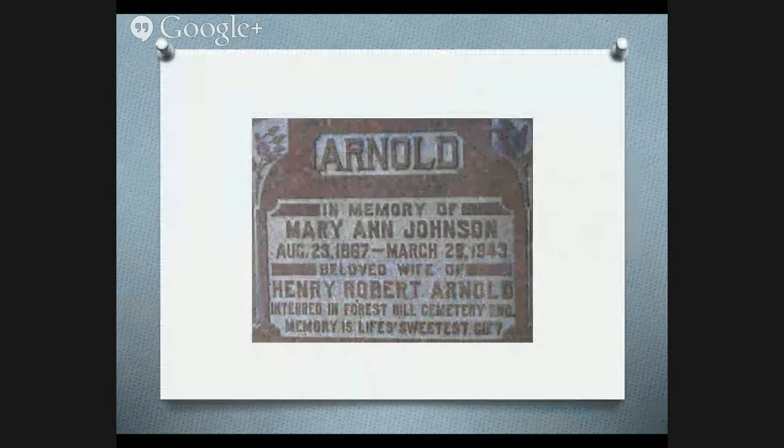Sometimes you need to go to the cemetery to get information. Henry Robert Arnold is not buried with his wife in Old Oakville St. Mary's Cemetery. He's interred in Forest Hill Cemetery in England. No dates are given for him, and no place in England is provided. But if his wife was born in 1887, let's assume he was born around that time as well. Something tells me he was a soldier in the First World War. So I would go looking for First World War records for him. And then I would go to the National Burial Index for England and see if I can find him in there.